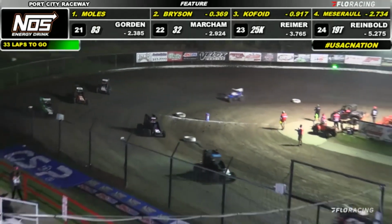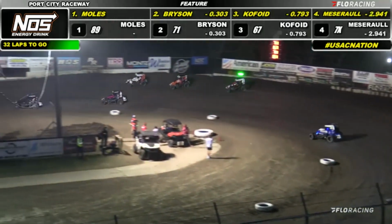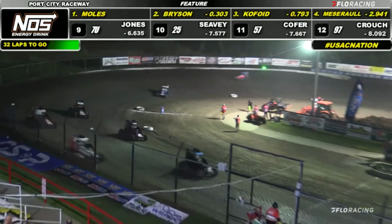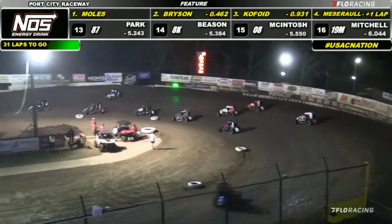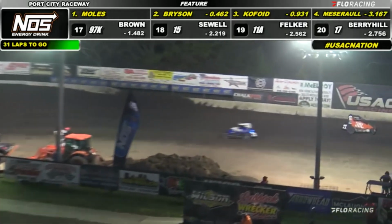Down into turn number 1 and 2. She'll give up car lengths. They work to the outside of Taylor Reimer. Reimer tailed the field right there in the 25K car. Continues to work on the inside of the track. Mitchell Moles continues to use that momentum down into turn number 4. Kind of an alternative line there for the number 89 car. Meanwhile, Bryson's going to stick with the cushion, top shelf. She'll get tight on the exit out of turn number 2, catch the wall, and around goes Kaylee Bryson. Does not go over.